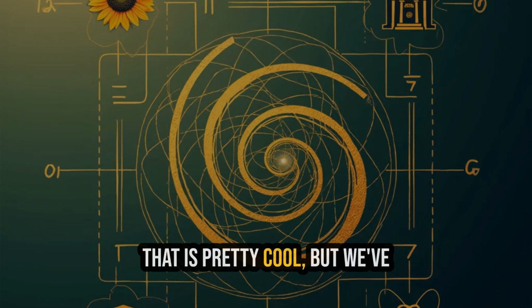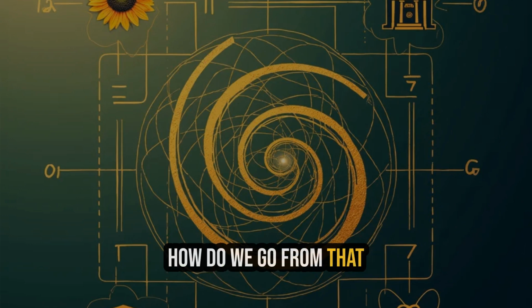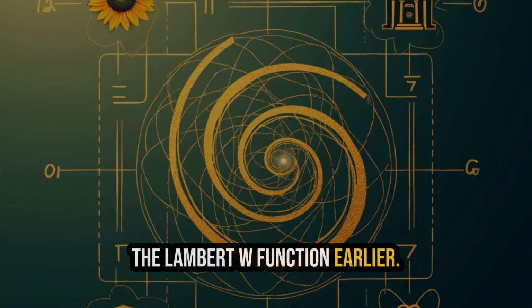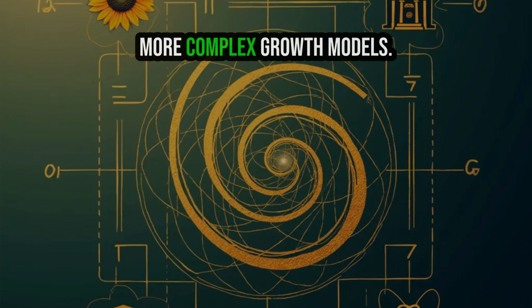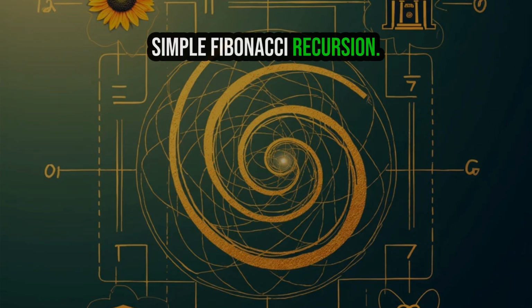That is pretty cool. But we've been talking about adding numbers, a discrete process. How do we go from that to a continuous solution? You mentioned something called the Lambert W function earlier. Yes. That's a great question. The Lambert W function comes into play when we start dealing with more complex growth models, ones that go beyond the simple Fibonacci recursion.